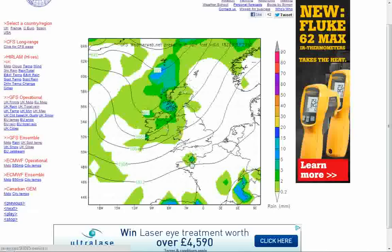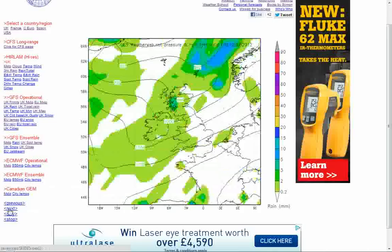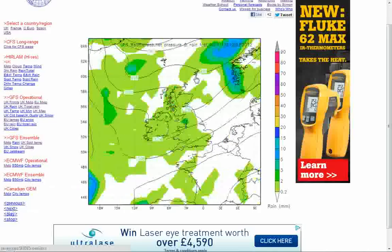Need to watch out for some showers just drifting up the Channel during the course of Sunday, but for many of these eastern areas are going to be staying dry right the way through the day. Then overnight into Monday, well, we're going to find that this front will be moving its way southeastwards, bringing outbreaks of rain with it. Monday's a bit of a messy day, really.